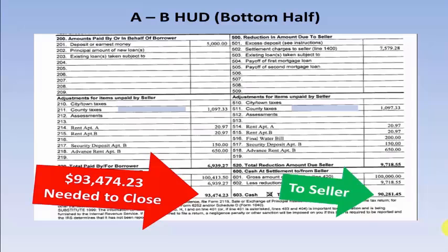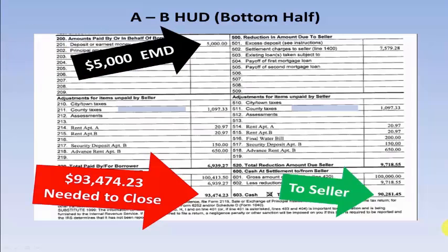This was the proceeds to the seller. It's not important. They got $90,000 after their closing cost. What is important here is the seller had to give a credit to the buyer, who was the student, for various things, including the rent and the security deposits. Now in this case, which is unusual, the student actually put up a $5,000 earnest money deposit. Why? Because the listing agent talked to the seller and said he's not serious if he doesn't put up at least $5,000. So the student had to put up $5,000 in this case.